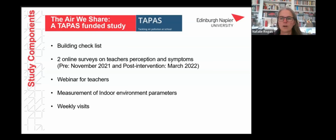The third element of the project was to create a webinar for the teachers to explain the importance of indoor air and give some ventilation strategies appropriate to their classrooms. The fourth element was measuring the indoor environment parameters, including indoor air temperature, relative humidity, and CO2 concentrations. And finally, the last element was visiting both schools weekly to download data, to check windows, to chat with the teachers, and to take notes of anything important or relevant which could have an impact on the outcomes of the study.